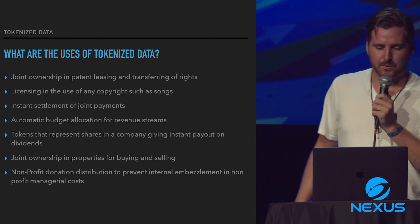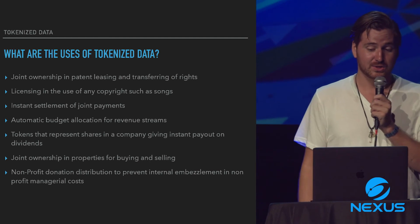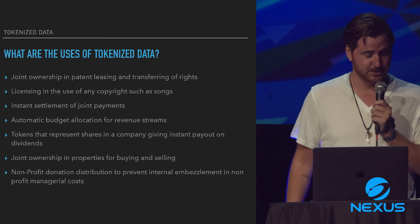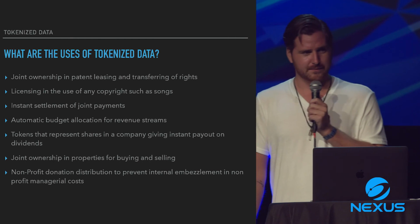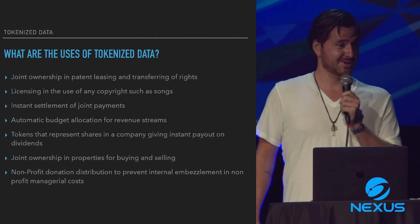Now, another really important one is for nonprofit donation distribution, to prevent internal embezzlement and nonprofit managerial costs. As we know, about 10 to 15% of nonprofit revenue goes to the actual nonprofit mission. About 85% is absorbed in God knows what. So in this way, I've never really donated too much to nonprofits, because I don't believe they actually go to help the people that I really want to help them. So I usually just go direct peer-to-peer to those people.